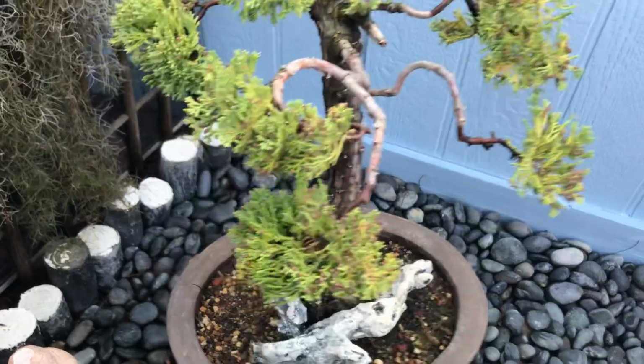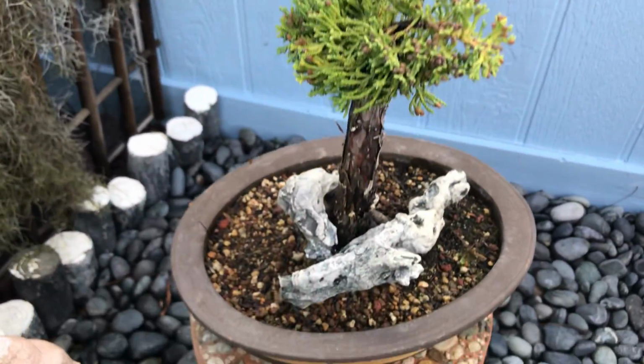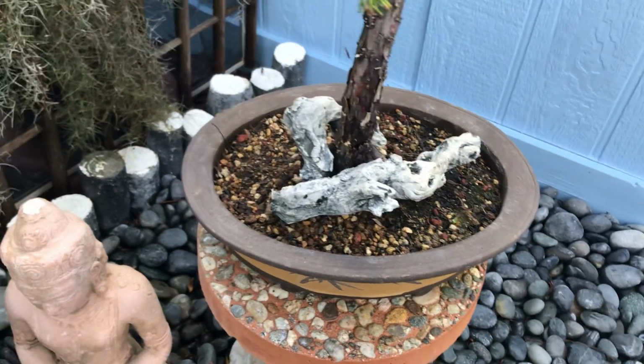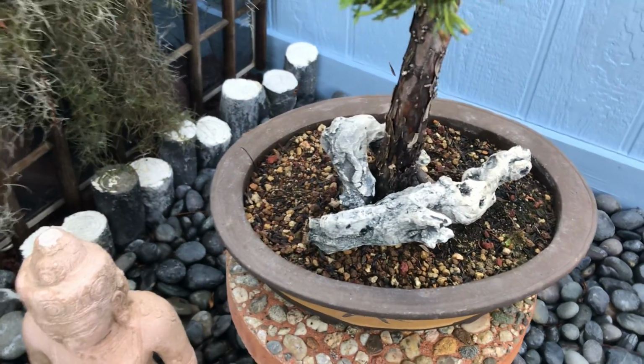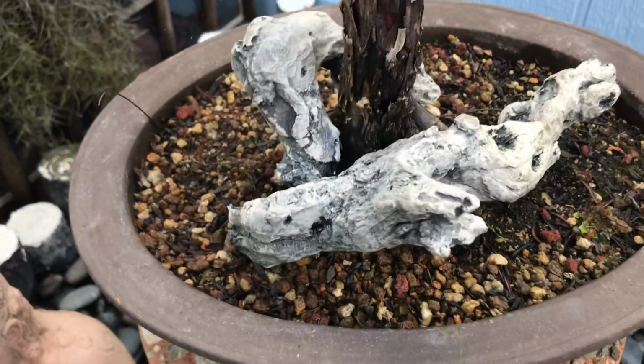And then here's another good one. I've had this for a long time. My sisters gave me a gift certificate to Home Depot many years ago. Maybe 10, maybe 12, I don't know. And I went and bought this bonsai at Home Depot, and it's going on till today.